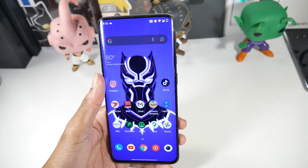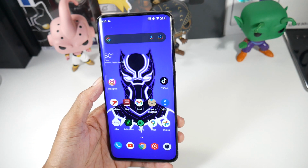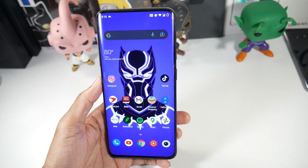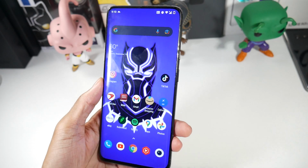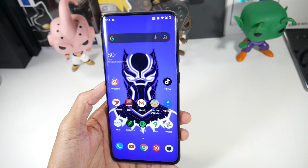And OnePlus is pretty good with putting out software updates and security patches. They're pretty good with pushing out updates in a timely fashion, which is one reason why I kept this phone. But I think that's one of the coolest things about this phone, where it just gave off a super futuristic feel back in 2019 when it was released.